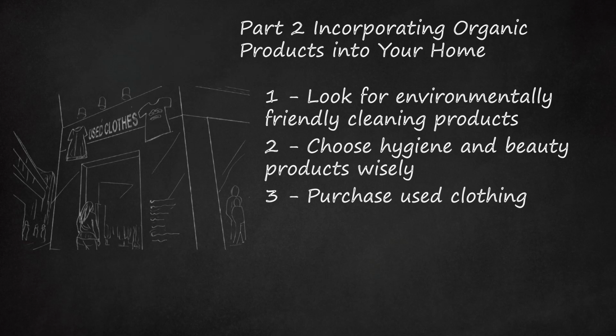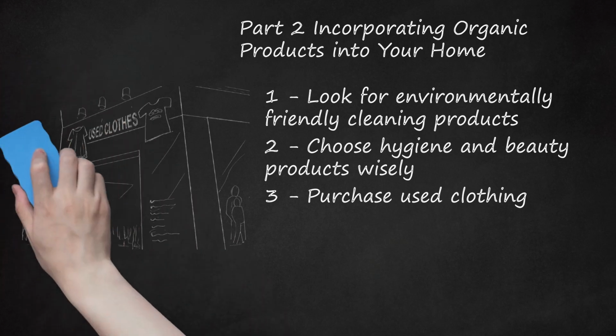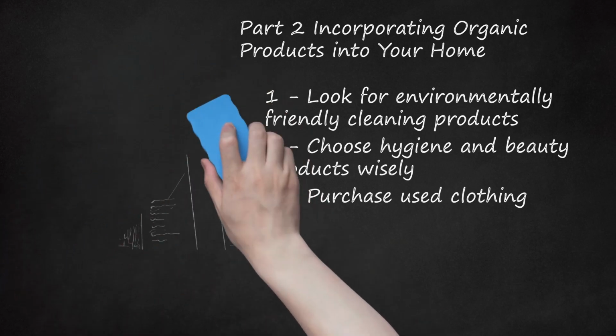If you can't stomach the idea of wearing used clothing, at least try to look for brands that use organic materials. As people become more aware of the environmental costs of our lifestyles, more and more organic clothing stores are popping up. If you can't find any in your city, try searching online.